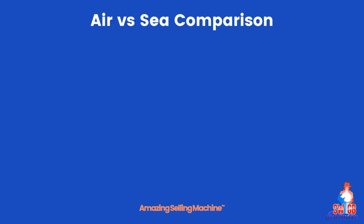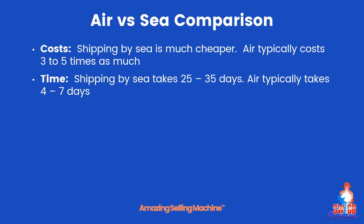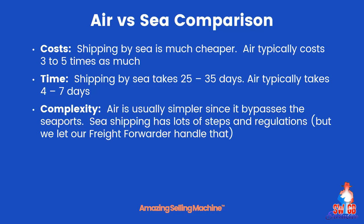The main differences between the two come down to cost, time, and complexity. Shipping by sea is much cheaper, and air typically costs 3 to 5 times as much. Shipping by sea, however, takes 25 to 35 days, while shipping by air typically takes less than a week. Air is also much simpler since it doesn't have to go through the seaports. Sea shipping has lots of steps and regulations, but we'll let our freight forwarder handle all of that for us.